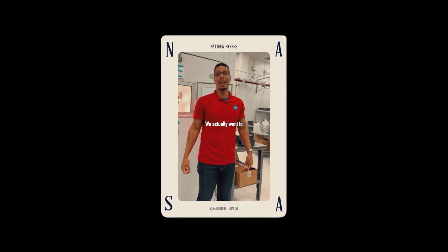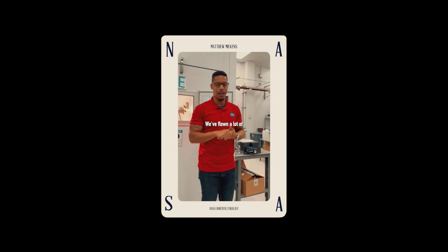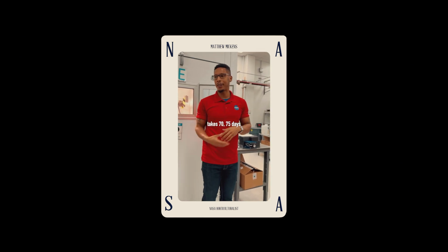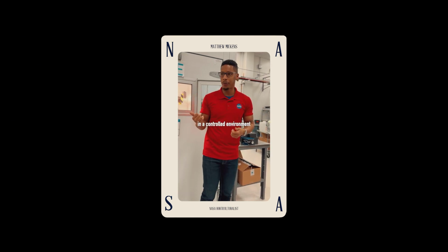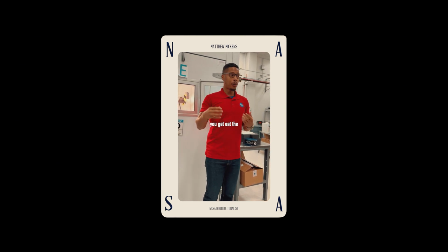And we actually want to migrate beyond lettuce. We've flown a lot of what we call leafy green crops because they grow quick. Normally, field-grown lettuce takes 70, 75 days before you can produce a head of lettuce. We can do that in 28 days in a controlled environment. So not only does it grow quick, but lettuce, you get to eat the whole thing.